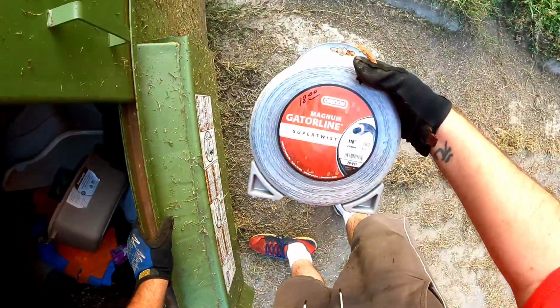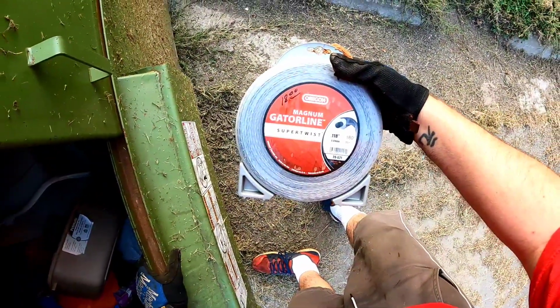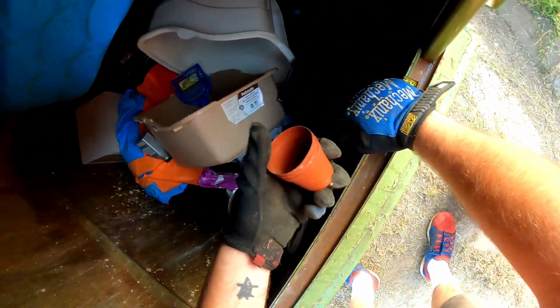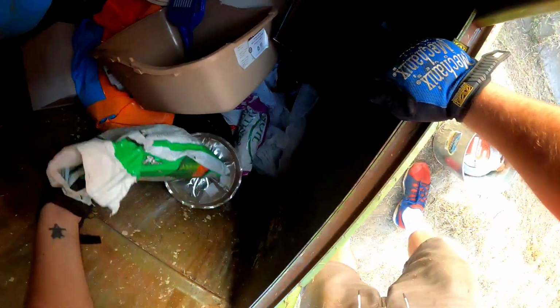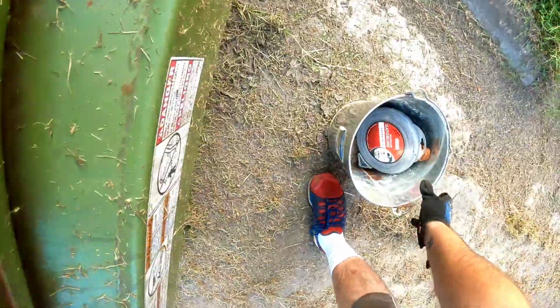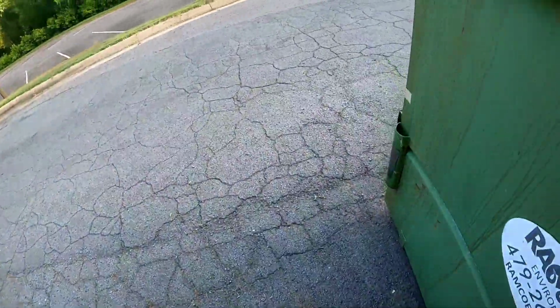What we got here? Gator line. Dang, that was $18. They never even used it. Empty two cycle oil. Some little starters. I should probably keep them, but I guess I'll hold off on the potting soil. That was kind of cool. Let's go on the other side and let's see what else we can throw in our gator bucket.